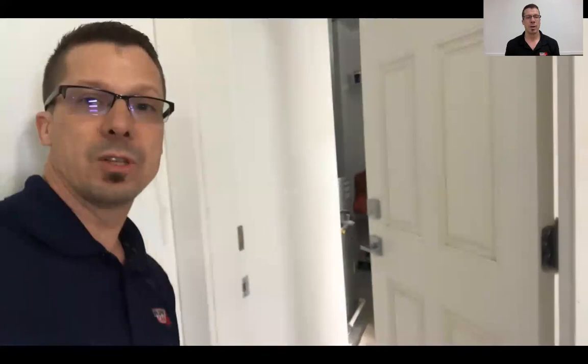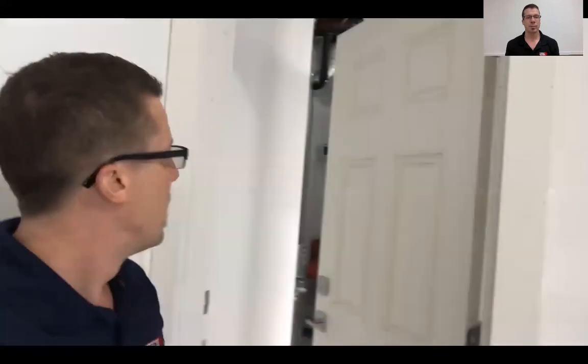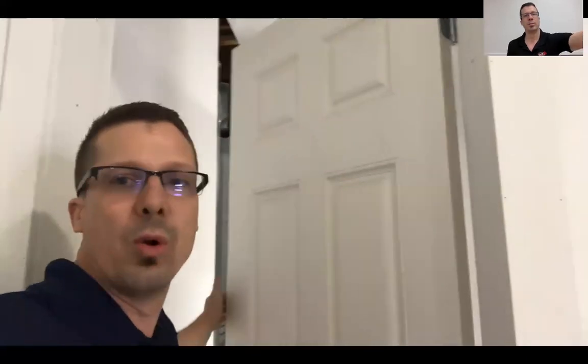It should have 3 safety features. One, it should be self-closing. This one obviously not. This can be done at the hinges. Second thing is that it should be a fire-rated door. This one is an empty, hollow core door, definitely not fire rated. It has no sticker that says that this door is fire rated.